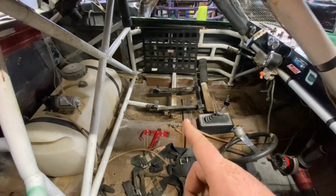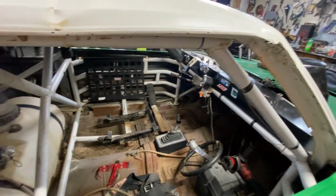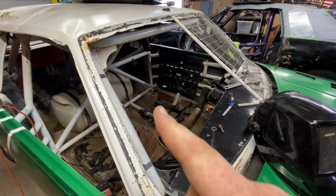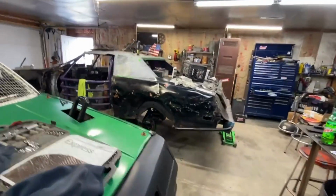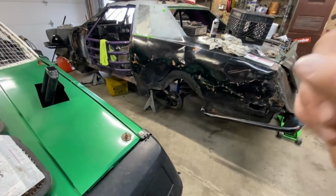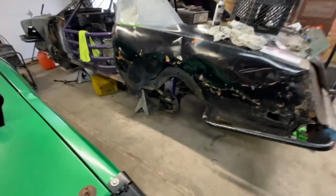Big thanks to Nick, the promoter for Lewistown. He's in town for training this week, so he decided to come out last night and help us out. He helped with that, and he helped in Austin's car getting the rear end in it. And that thing has been an absolute pain in the rear end, literally and figuratively.